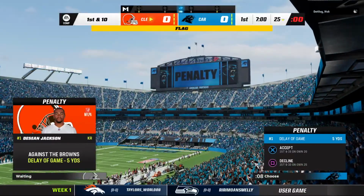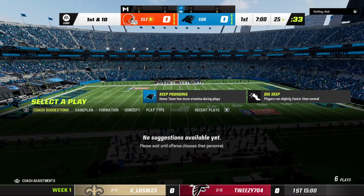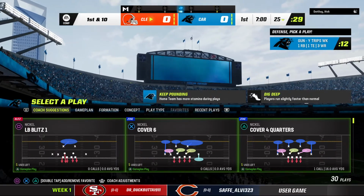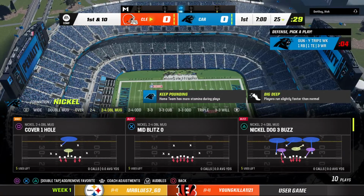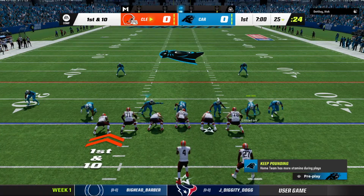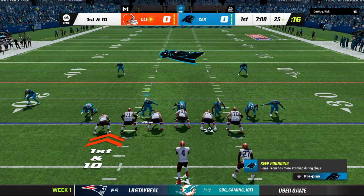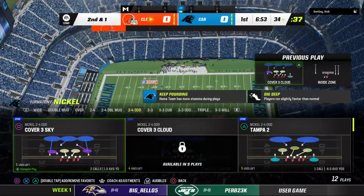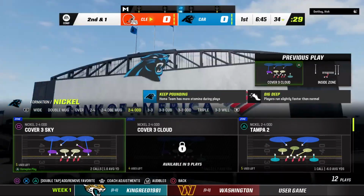Play clock down to 0, and this is not the way to start a drive. Running with Hunt here out of the shotgun. And he's going to get a good gain of 9 here up to the 34. A nice run here early on. It doesn't take a great play caller to realize you want to establish a guy of his caliber with runs like this early because they'll pay dividends as the game progresses.